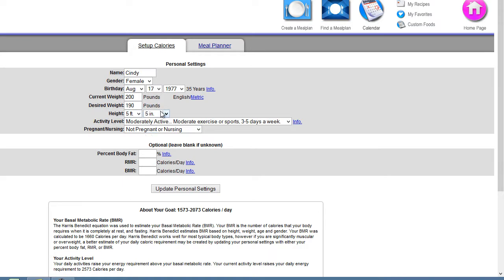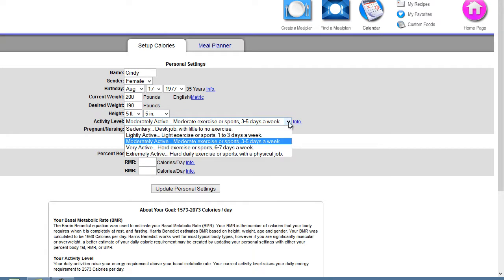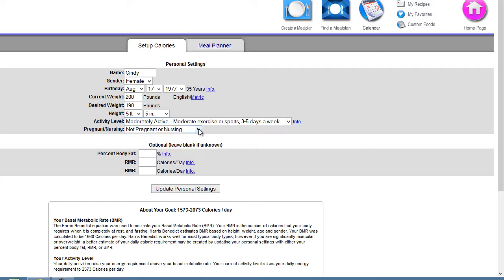Is that your height, 5'5"? You are moderately active, exercise 3 to 5 days a week. Yep. I'd say that's probably pretty accurate for most people who do the Fit Core or the Fit Body Bootcamp program. If you have a physical job as well, you might come up to be very active or extremely active if you have a very demanding physical job and you're doing like 10 workouts a day.